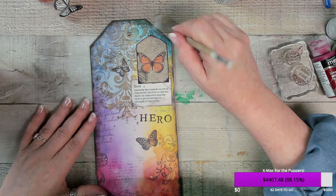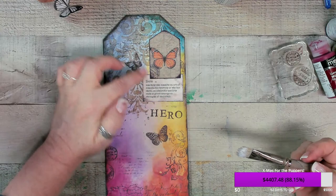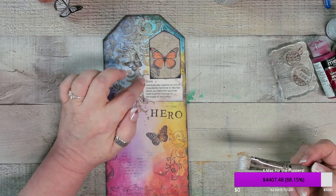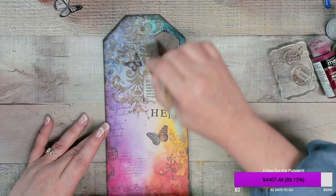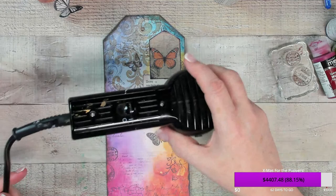So I just adhered both my butterfly piece. I like this one. It has a cancellation stamp on it. Go figure. And then I covered both with a nice generous coat of that matte medium. I like this design element.